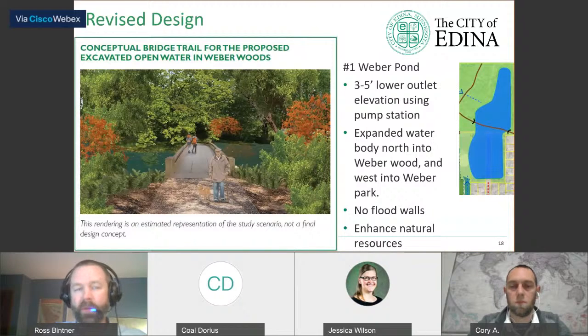The lowering of the pond itself actually was critical in creating the amounts of storage for the better and best options. That is done by creating a stormwater lift station that would actually pump out of this pond. And that stacking of water on a now lowered water body can really give us those flood volumes we need in an efficient manner.